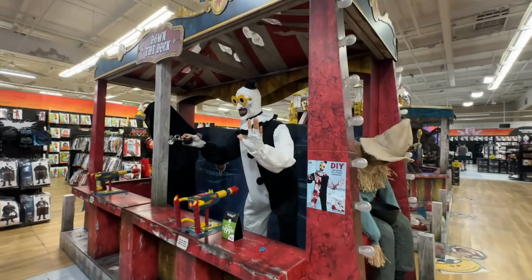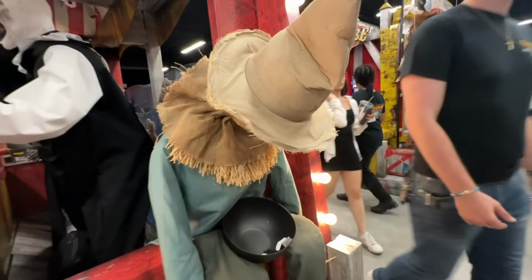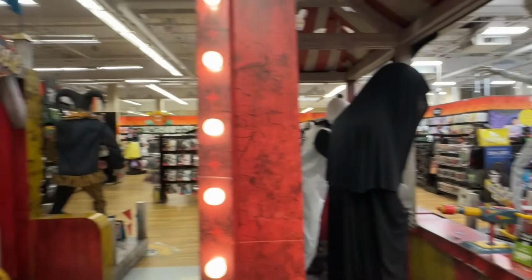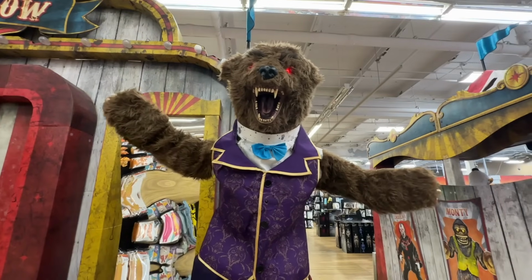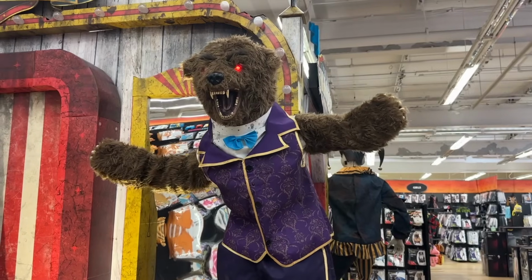Now somehow I forgot to talk about this scarecrow in the back, so I'll just show you him at the flagship location, but all he does is just sit there until you put your hand in the bowl, and then he jumps up. Nothing crazy. And as for the third and final section, this is where you'll see the most animatronics. Starting with Barnaby the bear, it's a bear that balances himself on a ball. I like this one because it's something different from Spirit Halloween.